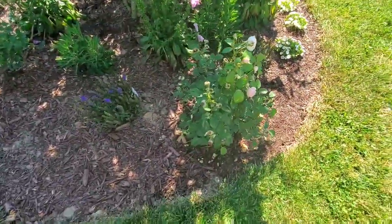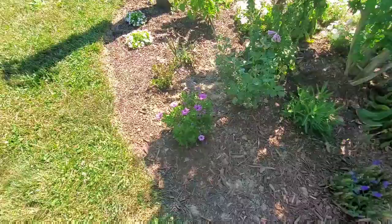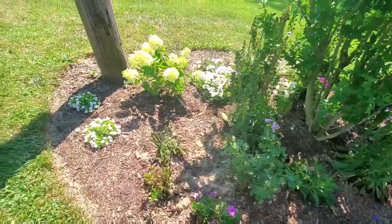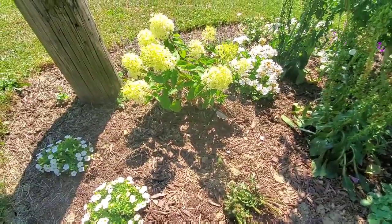This is a David Austin Desdemona rose that blooms white. It's an African daisy. Another Desdemona, foxglove. This is a Zinfandel hydrangea. It'll age to a pink.